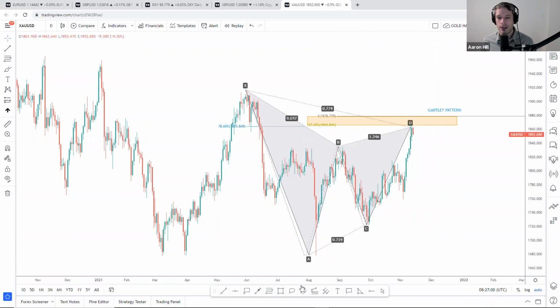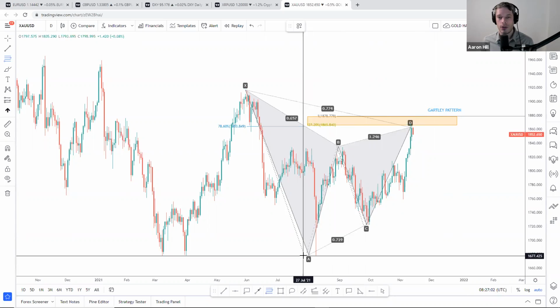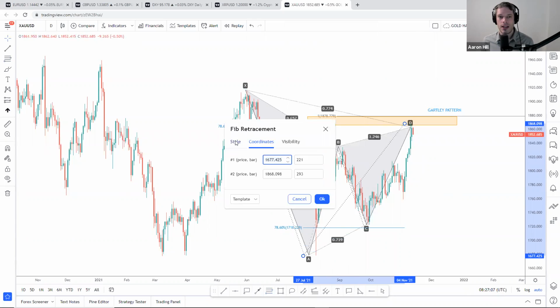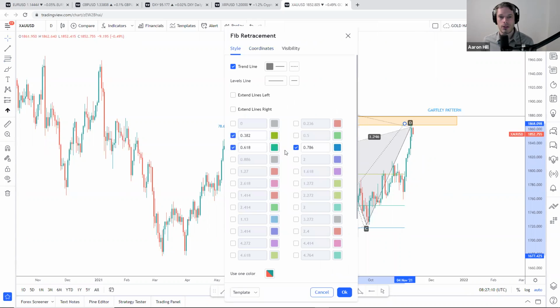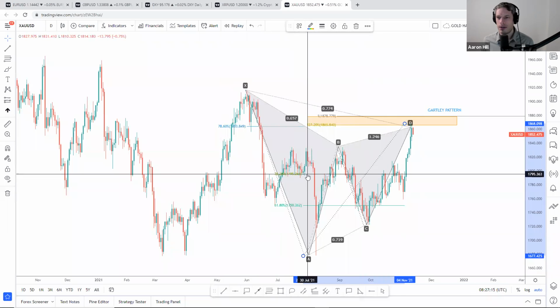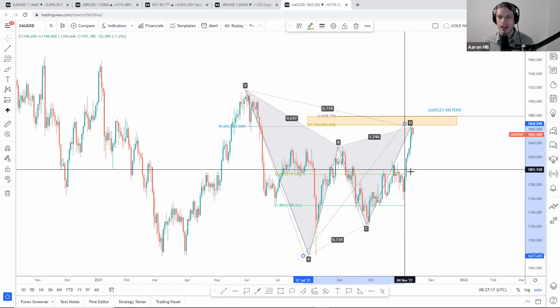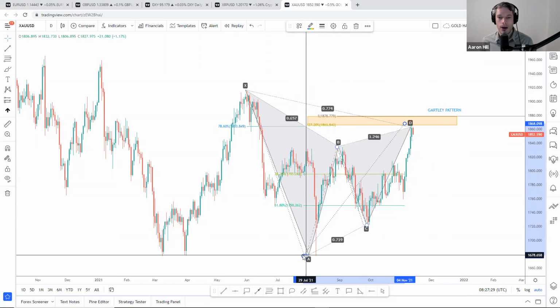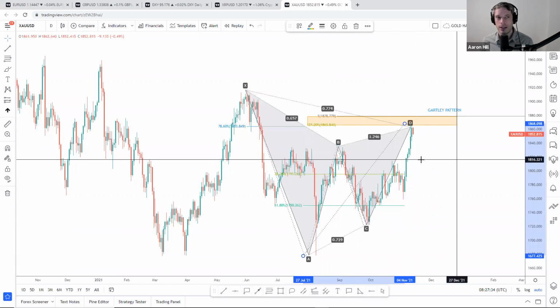For take profit targets, the general idea, according to Scott Carney's work, we would be looking at a 38.2%. Let me just mark that up so we can all see where we are. A 38.2% move down to around 1795 as an initial take profit target, with the 61.8% Fibonacci retracement at 1750 as a second and maybe even final take profit target. Now do bear in mind that these Fibonacci ratios are derived from the A point to the D point.